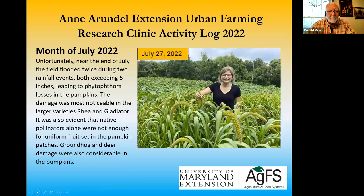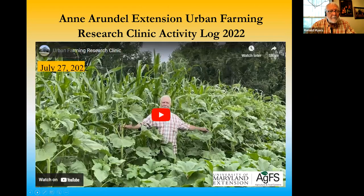And we had a little millet in some of the areas. And in the background, there's some sunflowers and corn. And here's a picture of me standing between a couple of rows of sunflowers, the pumpkins, and the Indian corn towards the end of July. So the urban farm popped to life pretty good.